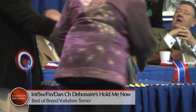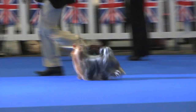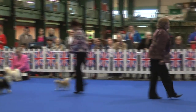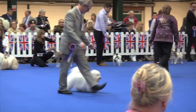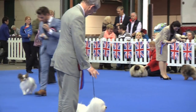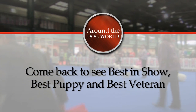And now we come to the final best of breed in this very strong group, the Yorkshire Terrier. And this is our Yorkshire Terrier best of breed, number 2074. First in the short list is the Cavalier King Charles Spaniel, the Long Coat Chihuahua, the Coton de Tulear, the Lowchen, the Papillon, the Pomeranian, and the Pekingese.